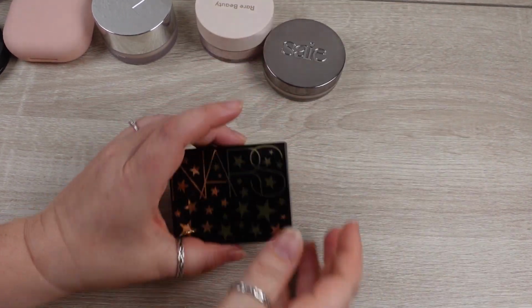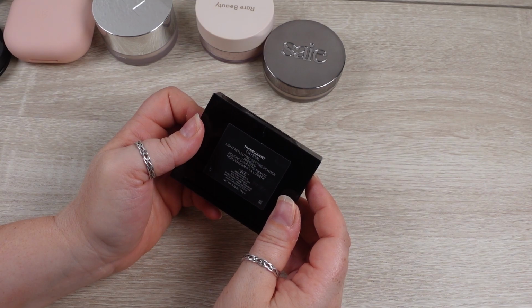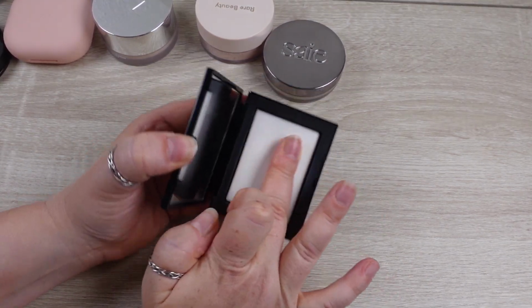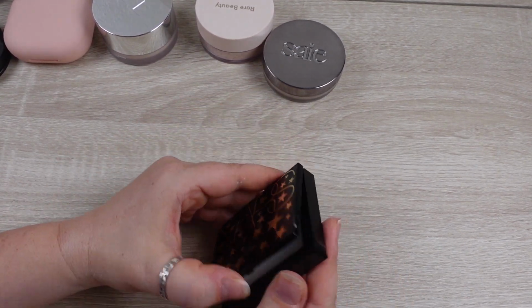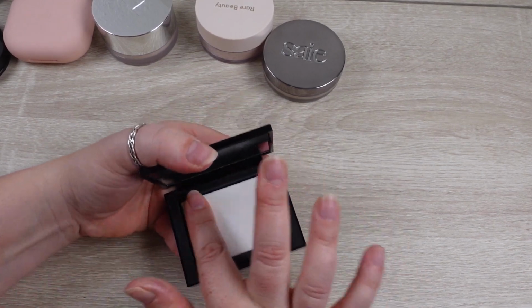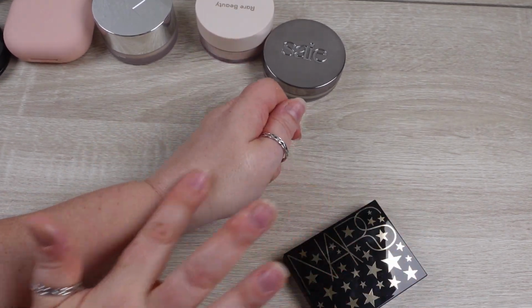And this last one is a pressed one from NARS. It's their Translucent Crystal Light Reflecting Setting Powder. It's okay, but it's just kind of an illuminating under-the-eye product. It has a little bit of a shade to it, so you're not gonna want it all over your face, and it does have a little bit of luminosity to it.